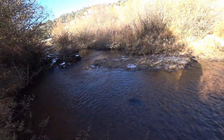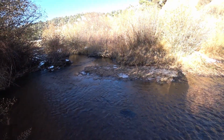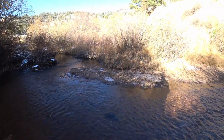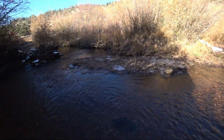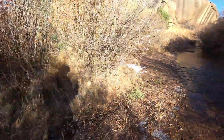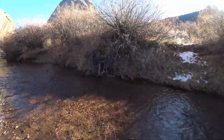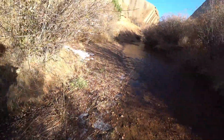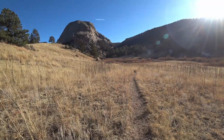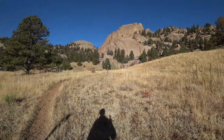There's the first of several stream crossings. Well, I'm gonna get wet, so here we go. Not bad. Pretty great morning, right?